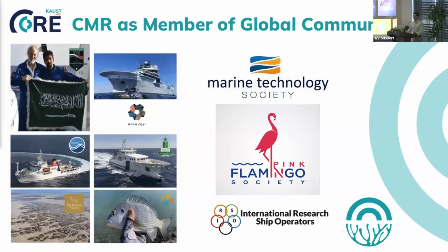So CMR, as a member of the global community, we're part of the Marine Technology Society. We're part of the Pink Flamingo Society, IRSO. And we work with other partners as well, like NEOM, Jamstec, Azizi. So we work with several partners, trying to learn from them, but also support them the best we can. Essentially, we try to look for win-win situations. And by being a member of a global community, we also have access to more information, more development of our personnel, but also the younger generations that will be the next generation of engineers and scientists in Saudi.